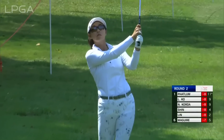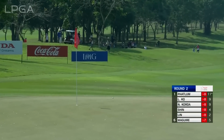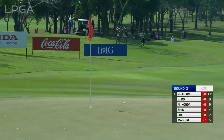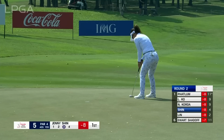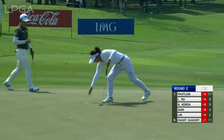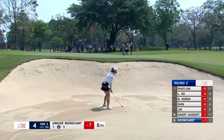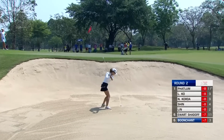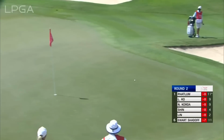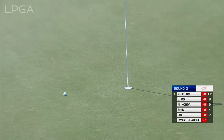Just down the right. Pin again on the front, so from the rough. What are you thinking? Chance to stretch the lead to nine under par here for Jenny Shin, which she does. She's looking very solid. Let's go to four. Boon Chad. It's a great illustration of the lip. And what a brilliant golf shot.